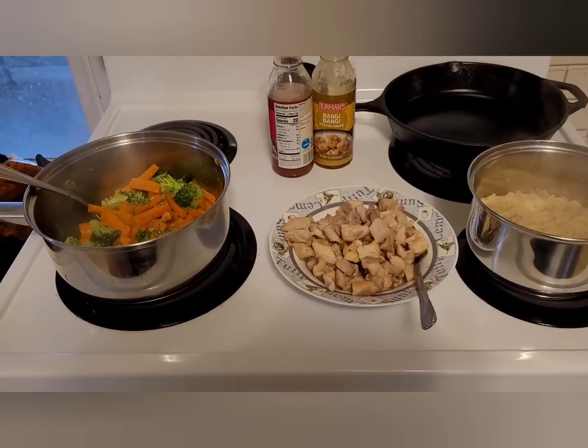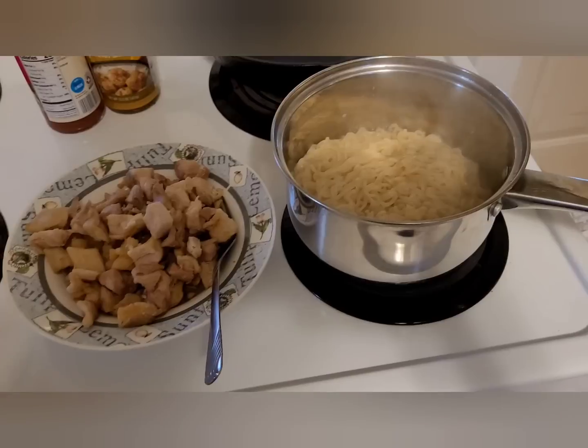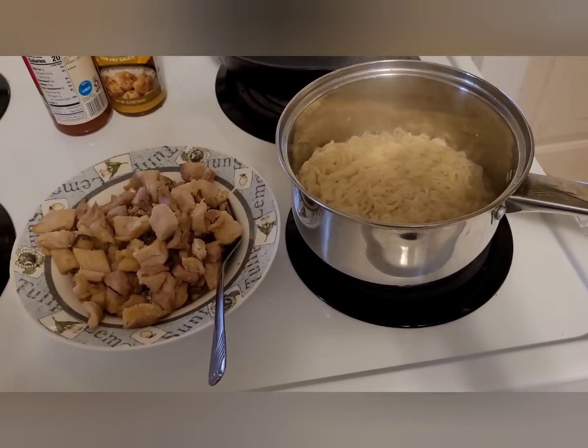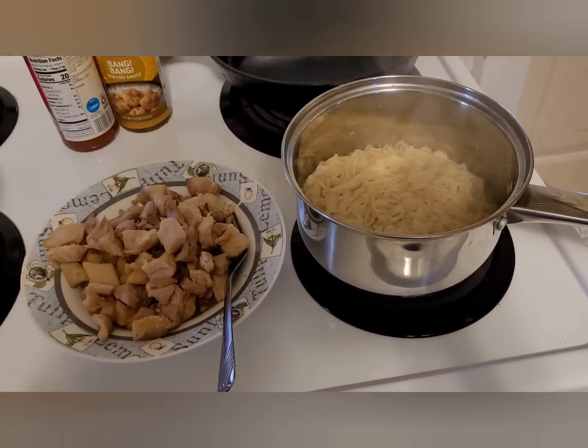So in the bottom of the bowl, we will put ramen noodles, and these are just the noodles. I don't use the seasoning packet. I don't like the ingredients. So yeah, I just don't.